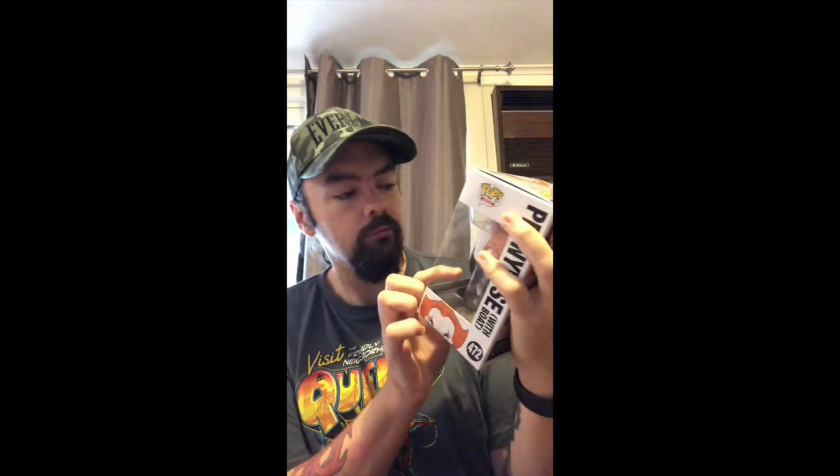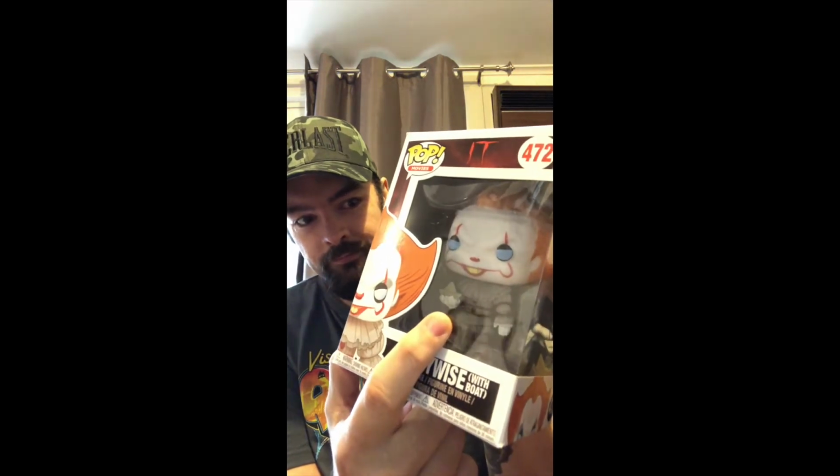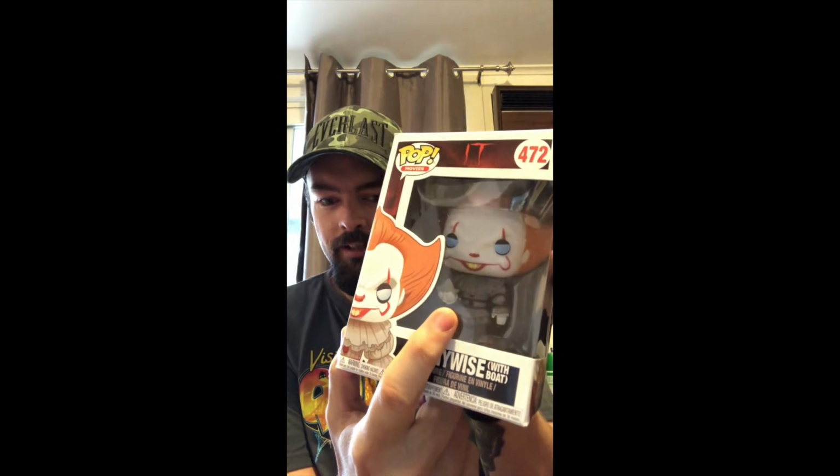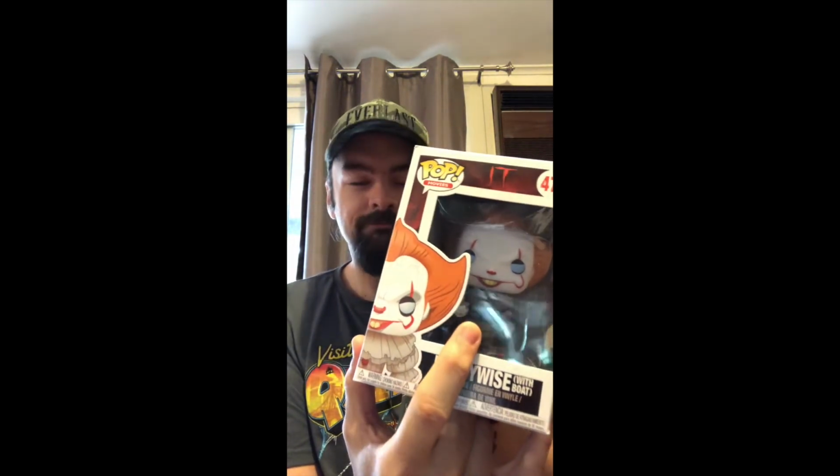What we got? Another Pennywise. This time he's holding Georgie's paper boat. Where is it? I'm not sure if you can see. There we go. Hello, Georgie. Do you want your boat?